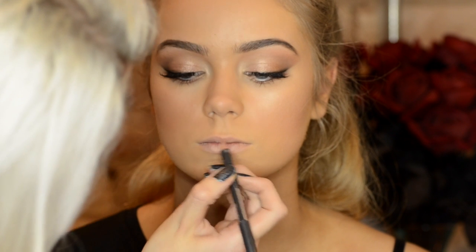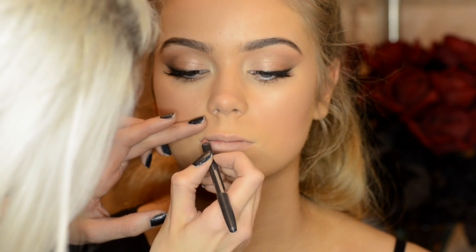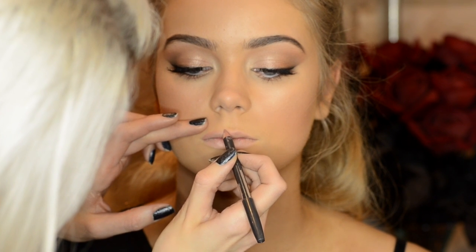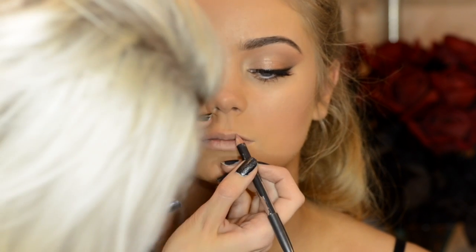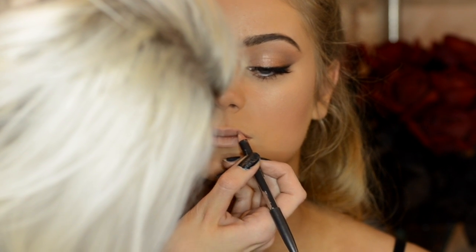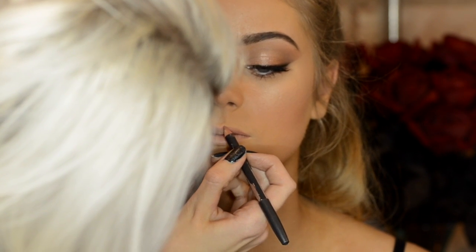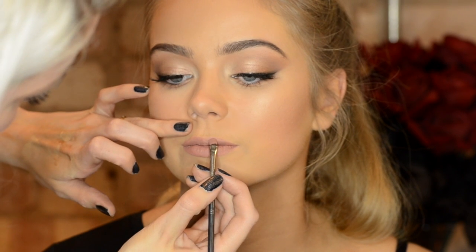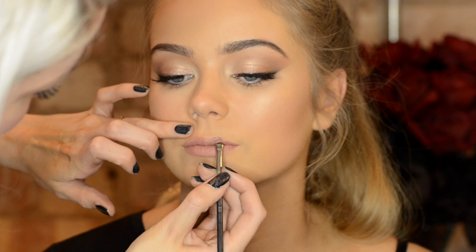On the lips, I'm using Boldly Bare Lip Pencil, which is another one of my favourites. Sorry, I feel really boring, but it's a great one because it's a good neutral undertone with a pinky brown look to it, so you can kind of draw over the lip line a little bit with that. Once it's sketched all over, I used a little bit of Velvet Teddy, which is a matte lipstick from MAC.